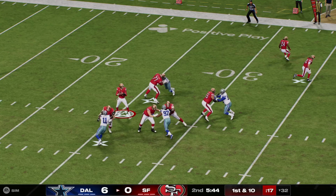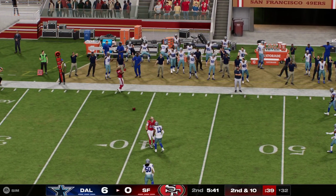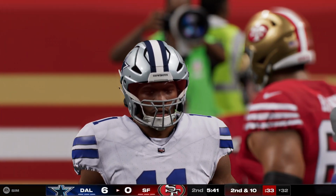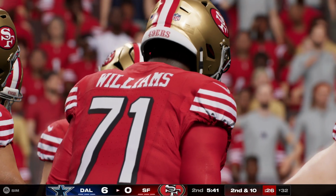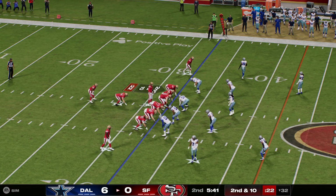Out of the gun, here's Purdy. His throw on 1st down is going to be incomplete. He decides to go with the safe throw and throws it well short of the sticks. And at this level, Mike, you just can't miss layups like that. They'll try again here. 2nd and 10.